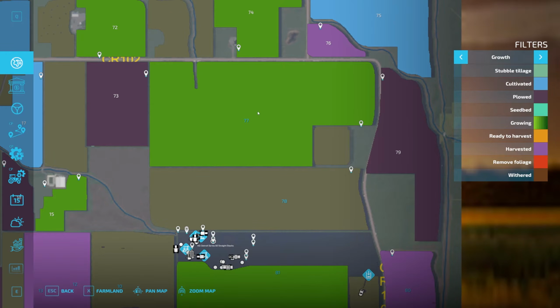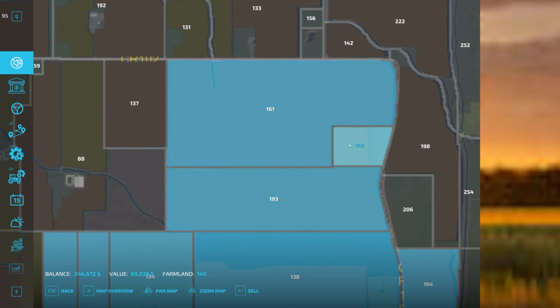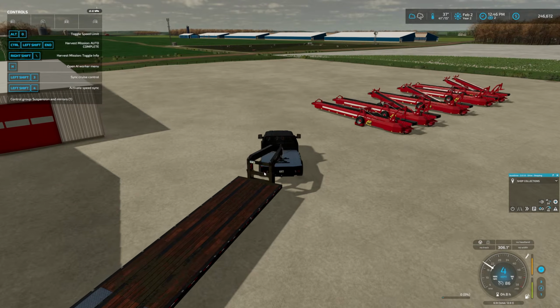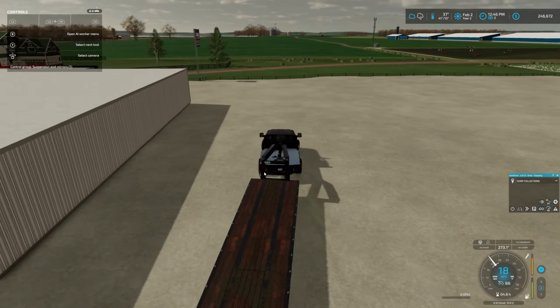And then field 77 right here is the one. Actually, I picked up two fields: this little parcel right here, and then field 77. So 145 was almost $70,000, and the 161 was $684,000. So we spent quite a bit of money on land, but land on this map is pretty cheap. So it's not too bad, considering how much you get.